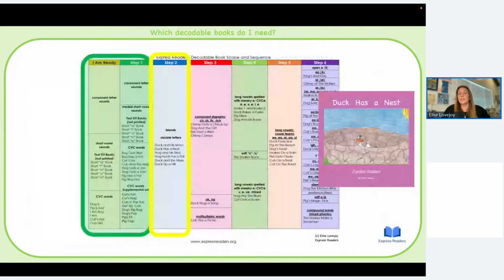So Duck Has a Nest comes from our step 2, which means kids need to know all the basic sound spellings. And they also then need to be working with longer words. So step 2 for us has blends. There's no new sounds, but there's just more of them per word. So I might have 4 or 5 phonemes in a word, 5, 6, but they're all the basic sound spellings. So a child needs to know everything that's in green here, as well as be working on what's in yellow.